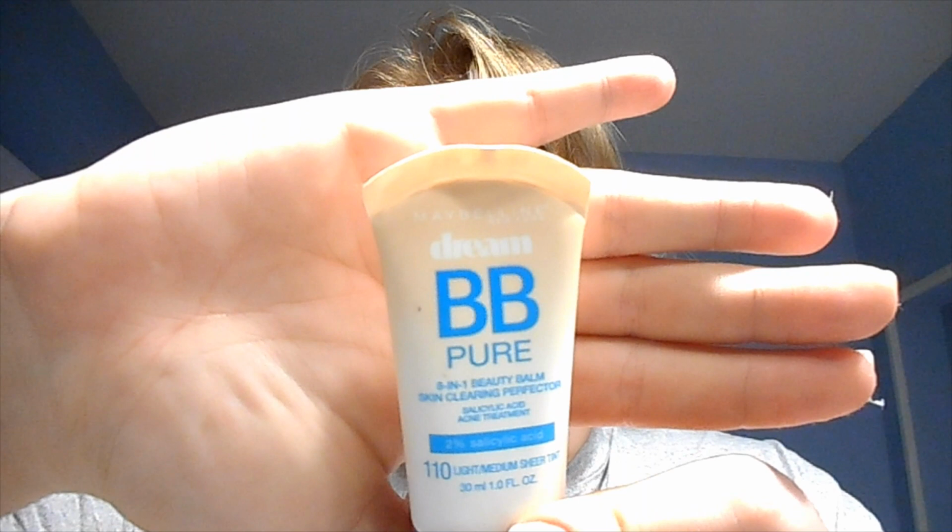So, I like to use simple wipes on my face just because I'm allergic to benzoyl peroxide. And so it keeps me from getting too irritated. And I like the exfoliating ones because one side is rougher than the other. So now I am using Maybelline BB Pure. Like I said, I'm a very oily individual. I get a lot of acne. So I like to use some stuff with salicylic acid in it.